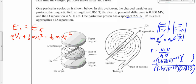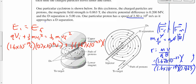Let's sub in some numbers here. The proton is 1.6 times 10 to the minus 19 coulombs. The potential difference here is 0.2 times 10 to the 6 volts, 0.2 megavolts, plus 1/2 of 1.67 times 10 to the minus 27, the mass of the proton, times VI squared, equals 1/2 of the mass again, times VF squared. Let's get VF. That would be the speed that it's moving after the separation.